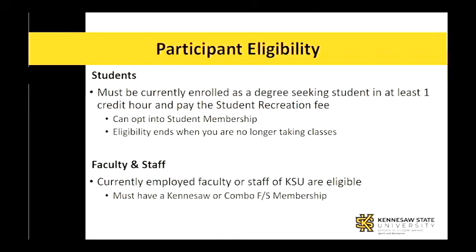As far as participant eligibility goes, students who are eligible must currently be enrolled in a degree-seeking program in at least 1 credit hour and pay the student recreation fee. This can be an opt-in for the student membership, and eligibility for students ends when they are no longer taking any classes. As far as faculty and staff go, they must be currently employed for KSU and must have either a Kennesaw or combined faculty-staff membership in order to be eligible.